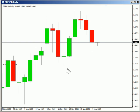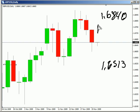Okay, now the pound US dollar pair, it closed down as well. Still has a slightly upward bias, still moving sideways. So keep an eye on that. We are looking for it to possibly move as high as 168.40, possibly as low as 165.13.